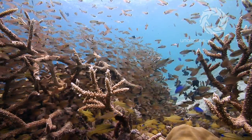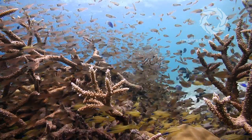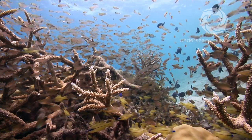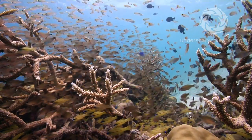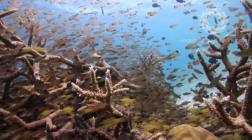Each hard coral is actually a colony of hundreds to millions of tiny animals called polyps. They're called reef-building corals because their stony skeleton creates habitat for the incredible diversity of reef fish. Each fish has evolved to fill a specific niche created by the diverse coral growth forms.